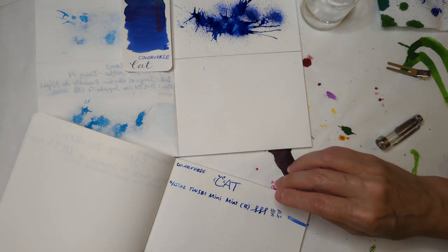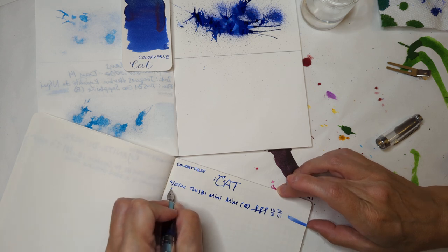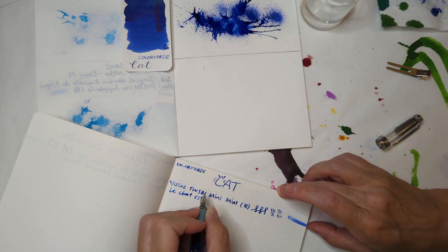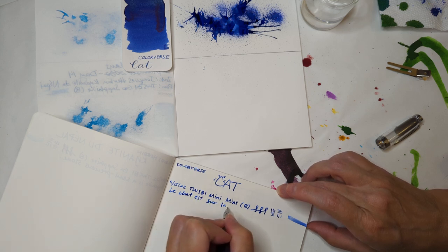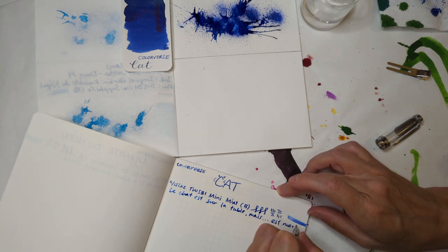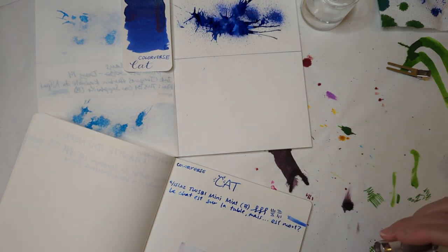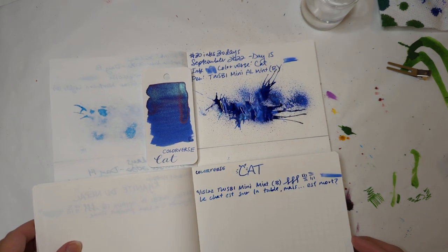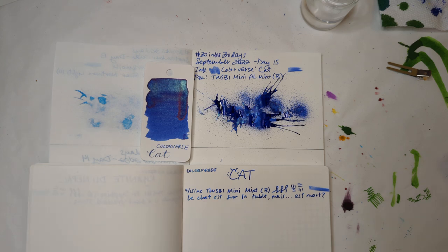What are we gonna write? There, I wrote Le chat est sur la table, mais est mort. Which probably doesn't really mean anything in actual French, but in my horrible version of French means the cat is on the table, but it's dead.